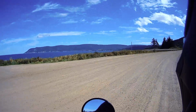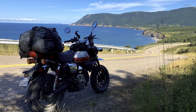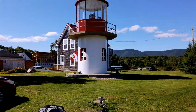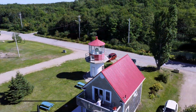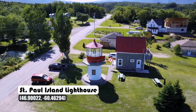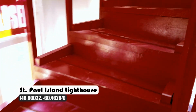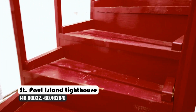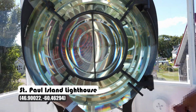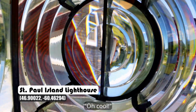So after heading back towards civilization along the semi-paved, semi-dirt road, I took another detour from the Cabot Trail to the small community of Dingwall to check out a lighthouse. Now, I was about to question the usefulness of such a short lighthouse sitting on someone's lawn some distance from the actual coastline, but I soon realized that this lighthouse was relocated here when it was decommissioned. For the lens. Oh, cool.